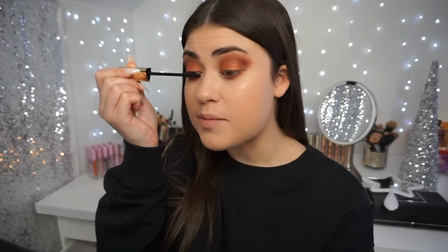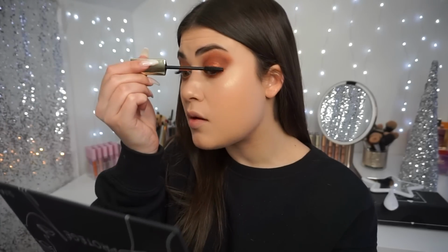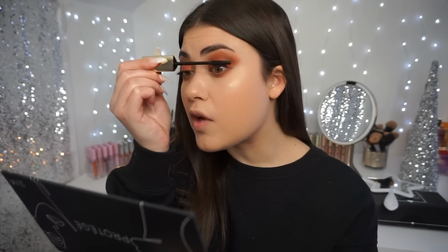I don't think I would wear it again, especially with the options that I have and the highlights that I love. Like, there's just no reason to dip into something that I don't love, love, love. But with that being said, it is really pretty. And I'm just adding some mascara now to my look, and then we can move on to the lips. So I don't want to leave anything out.